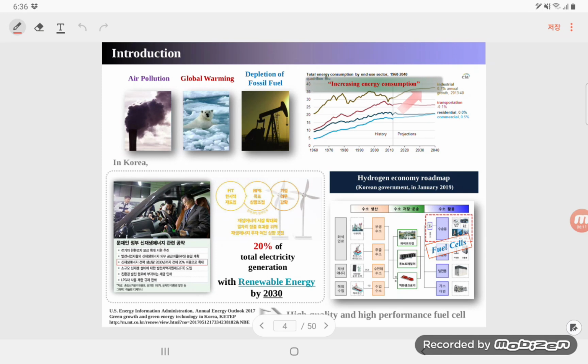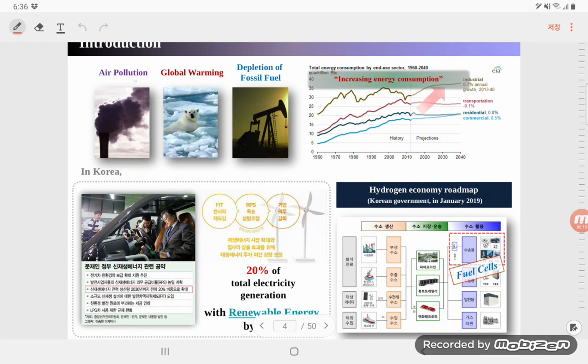Okay, throughout the world, there have been global environmental issues, including air pollution, global warming, and depletion of fossil fuels. So, to address these issues, many countries in the world are trying to encourage the use of renewable energy, right?